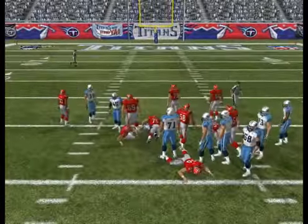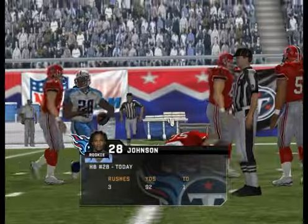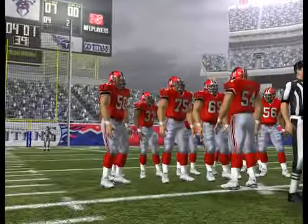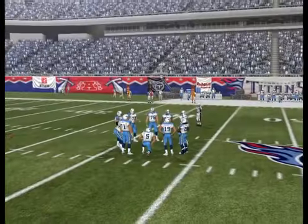Hand it off to the back. Hurdles free. Number 75 comes up to make the play at the 32. As a coach, you need to make sure that you establish your running game as a weapon that can hurt the other team.